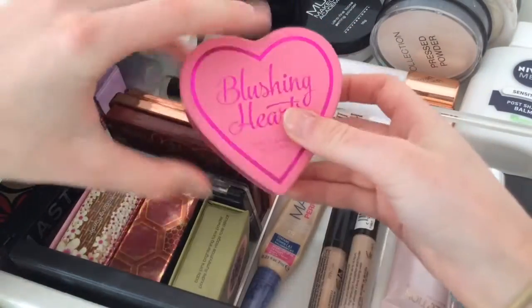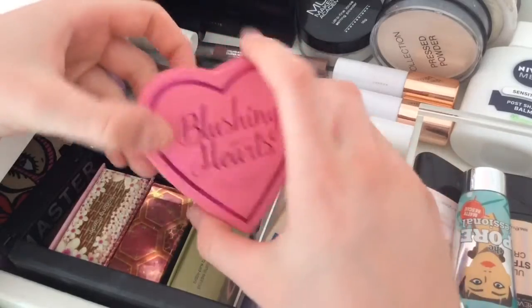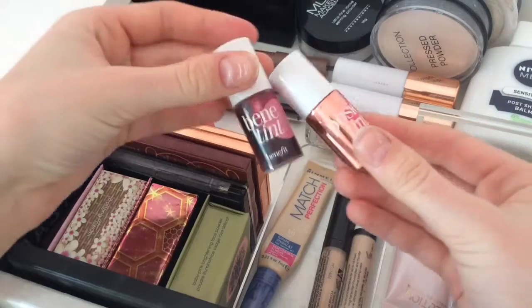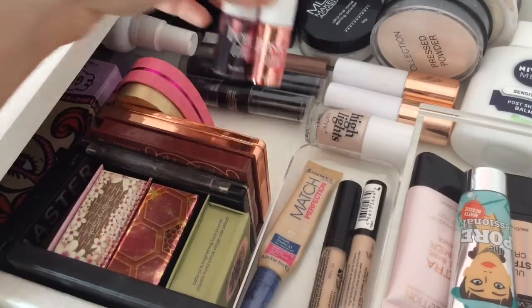And then I've just got my I Heart Makeup Blushing Hearts. This is a very good dupe for the Too Faced one, as you can tell. It's very nice. Yeah, I've just got my Posy tin and my Benny tin. These are just the minis, but are incredible, and I love them.